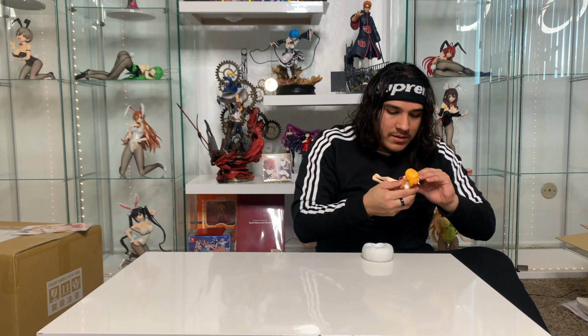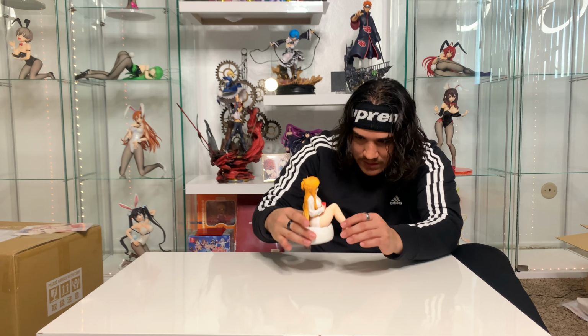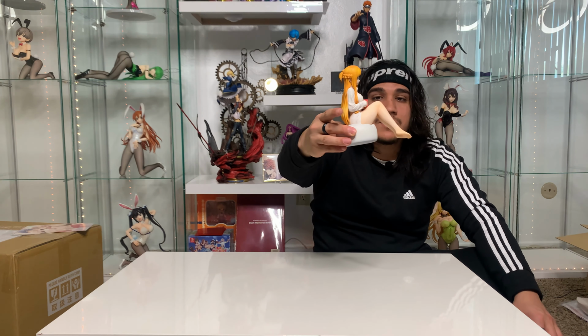Also, the arm comes off. Yeah, the arm comes off for whatever reason. I guess you can attach it better. Both of the arms come out. This one, you can detach it too. And as you can see, you can reattach it. Don't freak out if you got this figure and then you start thinking that you just broke it. And as you can see, the little pillow or whatever she's sitting on has a little place where she can be put. So that's where she's gonna be sitting. You just put her like that and she fits right in just like a glove.